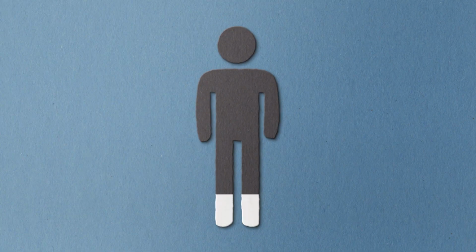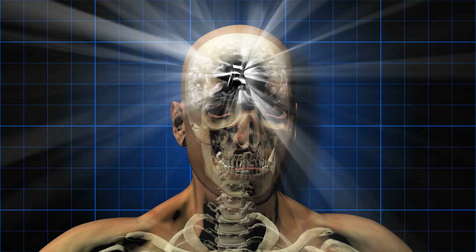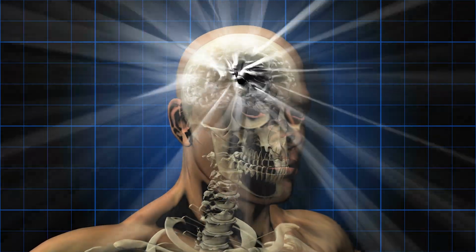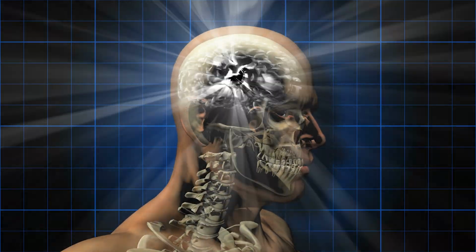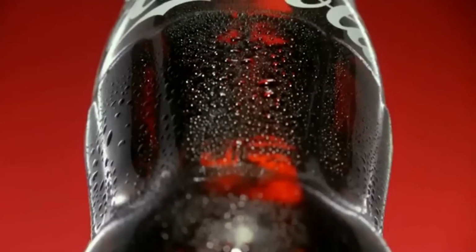The sugar gives you a rush, the caffeine keeps you hooked, and the carbonation makes it just refreshing enough that you want to reach for another can. It's the perfect storm of pleasure chemicals hitting your brain, lighting up your reward system like a Christmas tree, and leaving you wanting more. So there you have it.